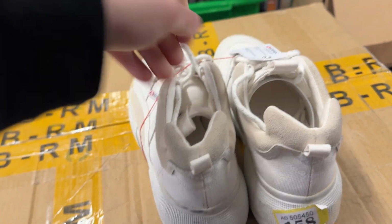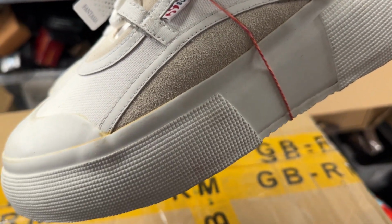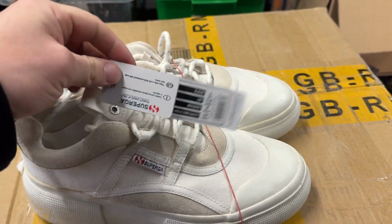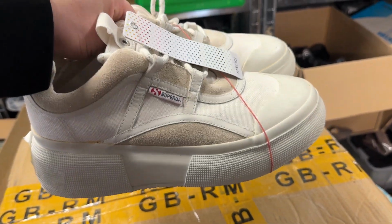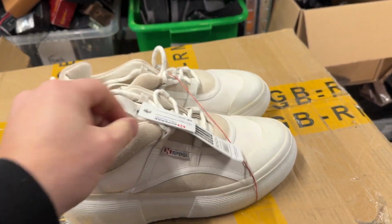However, they clearly have some sort of issues here, and a little bit of glue residue across the seal. That being said, I'll probably list them at a pre-owned price. Probably get like 30 quid for these. They probably would have once upon a time RRP'd for about 60-70 quid there or thereabouts. So yeah, still money to be made, obviously.